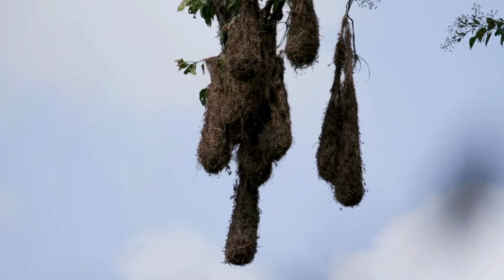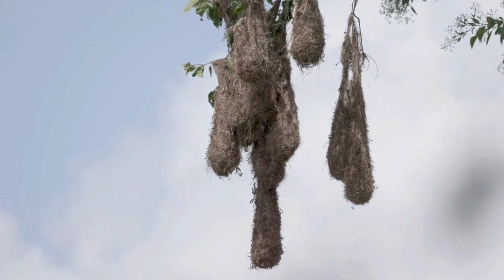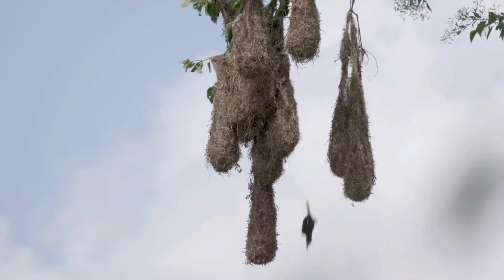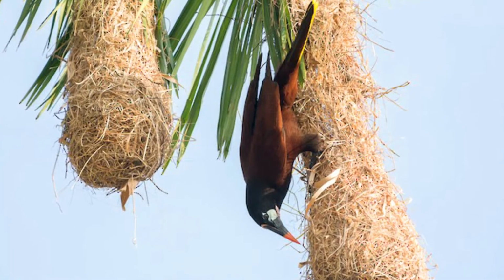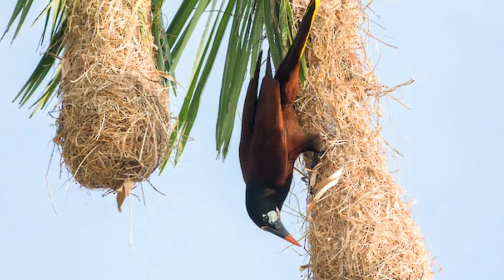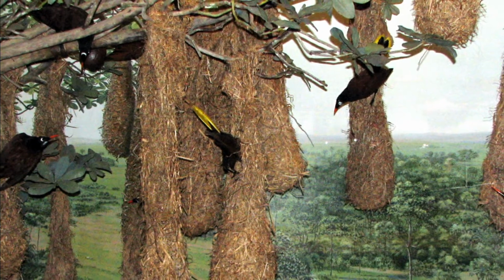Only the strongest vines hold up the nests, and only the sturdier branch is suitable to choose as a nesting location, often as far away as possible. They add other vines and fibers until the nests are strong enough to their satisfaction. The pendulous baskets are the end results.